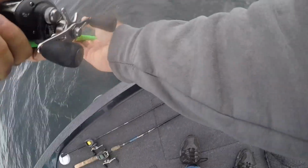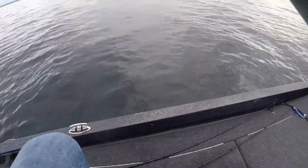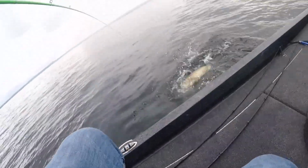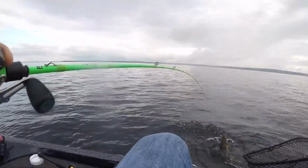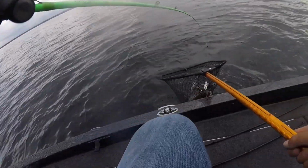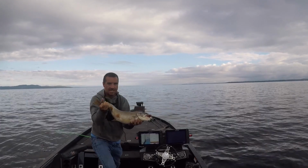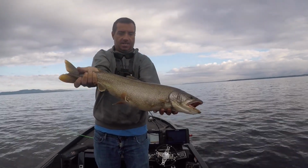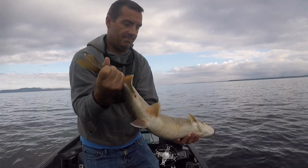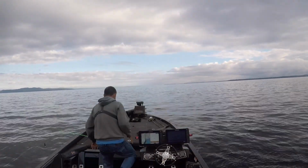Oh, he's spitting junk up everywhere. Junk everywhere. Whatever he's eating, it's everywhere. Those are beautiful, beautiful dark fish. Beautiful fish. Fat. They're feeding, I tell you. That's probably 9 pounders, probably.